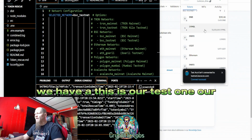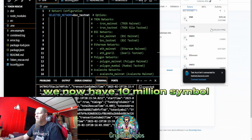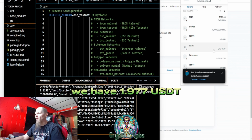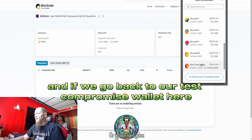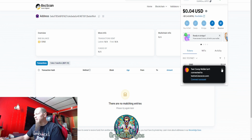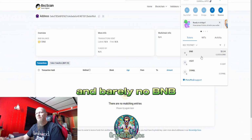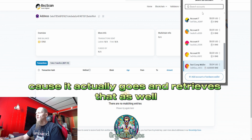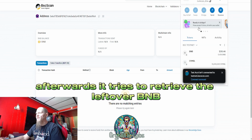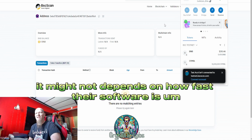You can go over here and look. This is our test account that we were receiving in. We now have 10 million symbol and 1.977 USDT. And if we go back to our test compromised wallet here, you will see that there is no USDT and no symbol, and barely any BNB, because it actually goes and retrieves that as well afterwards. It tries to retrieve the leftover BNB. Depending, it might get it, it might not. It depends on how fast their software is.